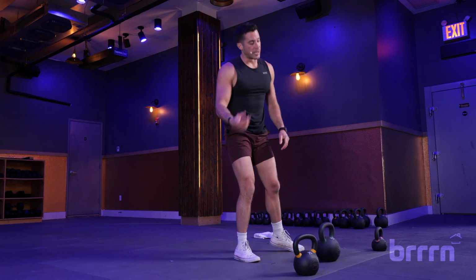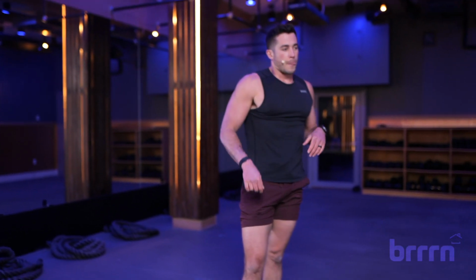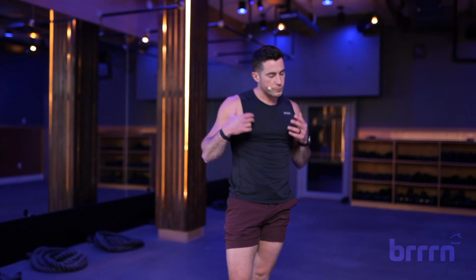Nice. Stand up, shake it out. This movement's gonna get you out of breath a little bit. When you explode like that through the hips, that powerful dynamic movement, it's working so much musculature that it's gonna get your blood flowing. It's gonna get the heart rate up.